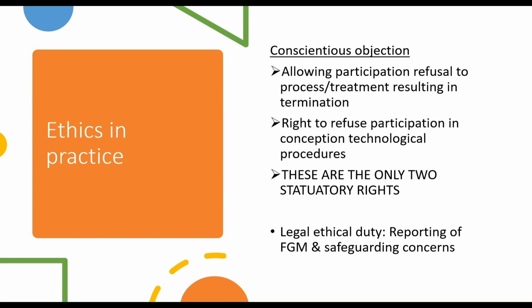Secondly, under Section 38 of the Human Fertilisation and Embryology Act of 1990, there is a provision that allows nurses and midwives the right to refuse to participate in technological procedures which achieve conception and pregnancy because they have a conscientious objection. The code states that nurses, midwives, and nursing associates who have conscientious objections tell their colleagues, their manager, and the person receiving care that they do have a conscientious objection to a particular procedure. You then need to arrange for a suitably qualified colleague to take over the responsibility of that person's care.